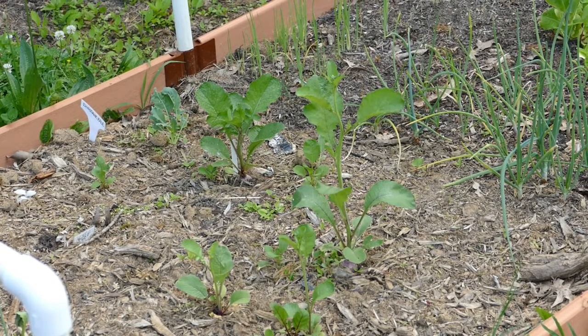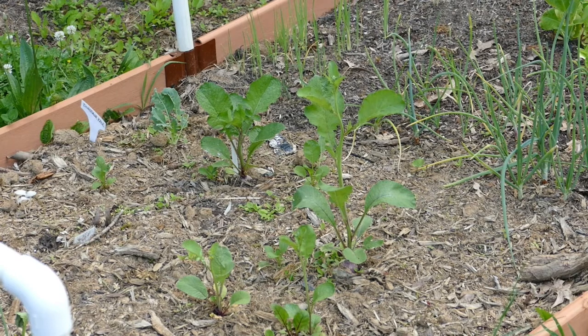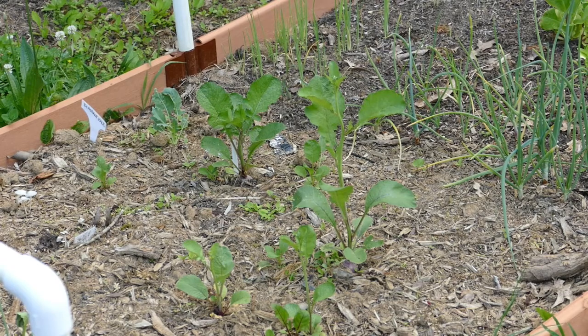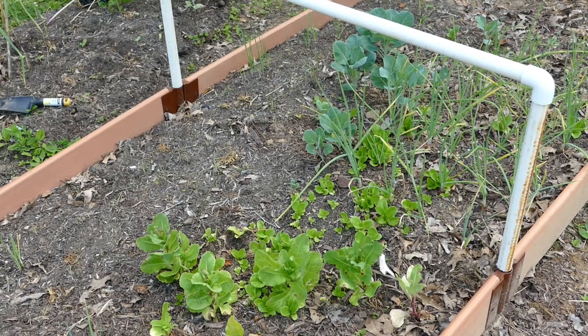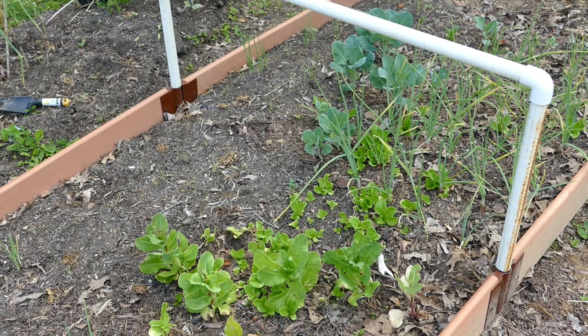This beet is getting ready to bolt, and it's already made a nice size root, so I think I'm going to let it go and let it bloom and see if I can get some seeds. Some of this lettuce looks like it's about ready to bolt too. It is getting a little sharp, but still edible.